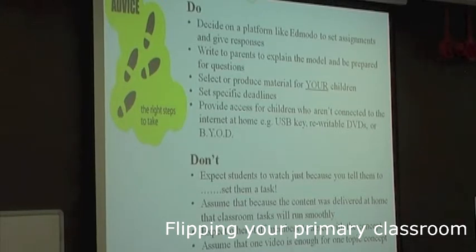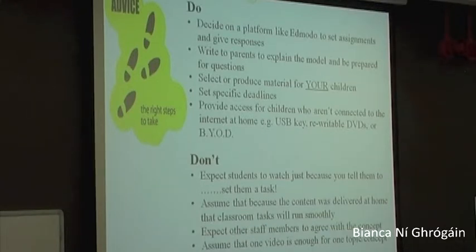Do write to parents. This year I brought my parents in and had a little chat with them, explaining any questions they had, and they were all great with it. One question I always get at home is, what about kids who don't have internet access? That only happened to me last year, not this year. Last year I had a couple of kids, and by Christmas it was kind of gone. Not all of the kids have internet access, but they can access a device.